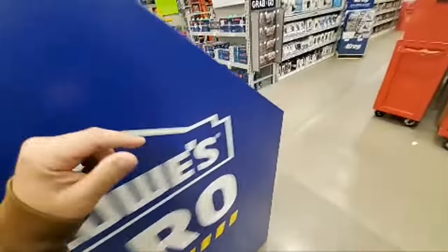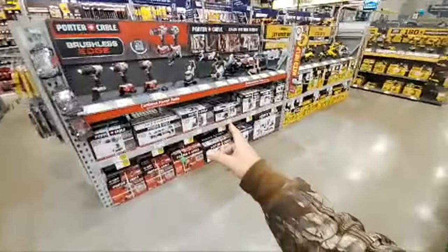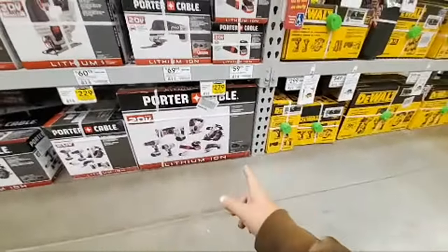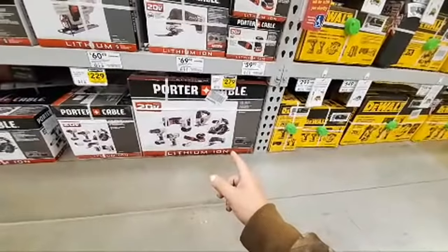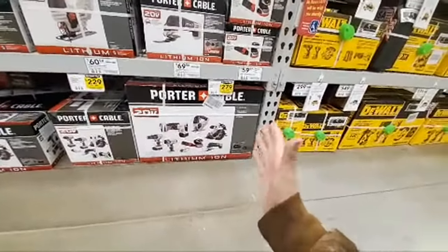They got gift cards. Yeah, so the spider stuff. They got the Porter Cable. There it is. All right. So this is an 8-tool combo. You get a 4-amp-hour battery with this one, too. I don't know if you got a 4 with the Craftsman. You guys would know. But you get basically the same tools here. Except it's $20 cheaper.